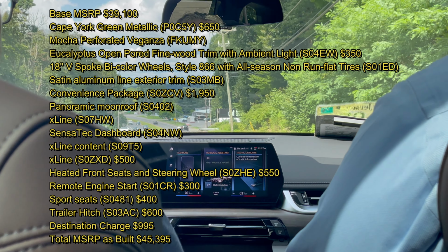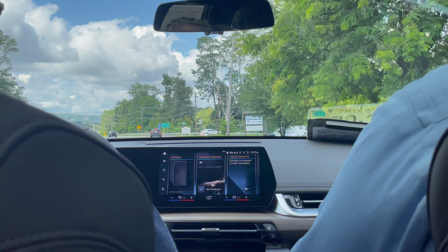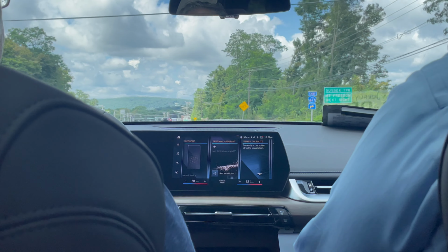Wow, and this is a brand new 2023. Are they selling the 2024s yet? No, the 24s are not available yet. The 23s are actually still coming in.